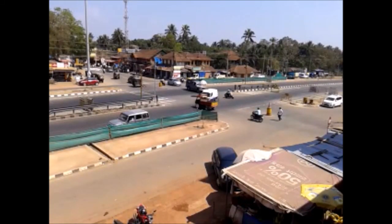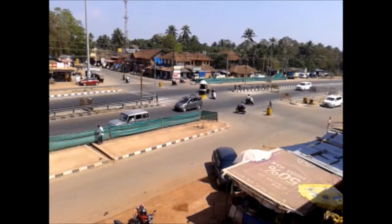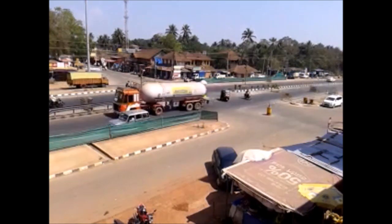Where two roads, State Highway 37 and Village Road from Mattu, join the National Highway, forming a junction. Due to heavy intercity traffic, traffic congestion is a major problem faced. Already many accidents have been recorded.